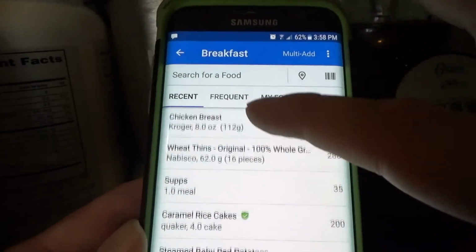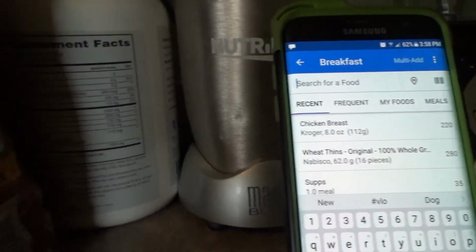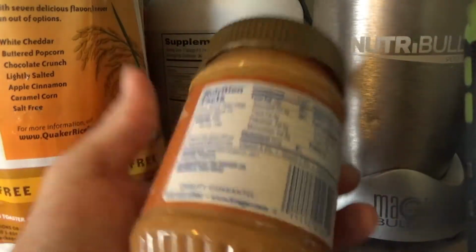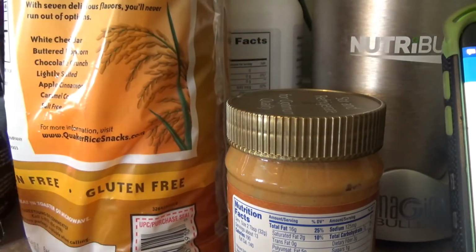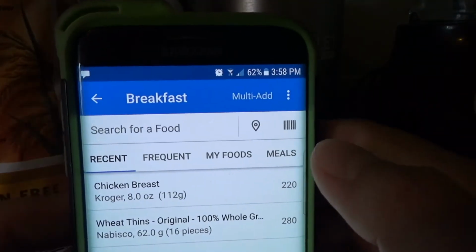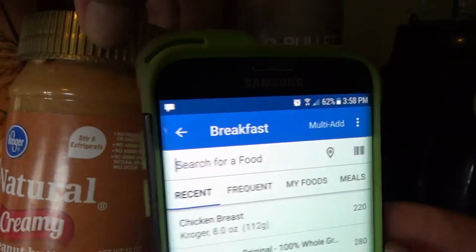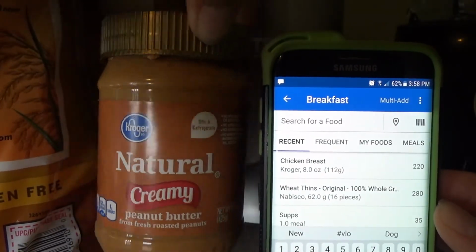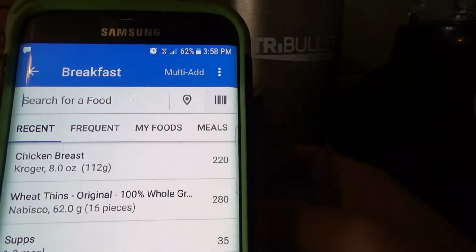So anyway, but let's just say we don't have no food saved in here. So what you want to do is you're going to grab your product. So mine's peanut butter, right? So let's say you're going to have peanut butter on a rice cake with a scoop of protein, or a protein shake. So what you're going to do, you're going to get up here, you're going to select your barcode, or you can just manually write it in. You'll just type in Kroger natural creamy peanut butter, but I like to do it the quick way. I hit the barcode and scan it in.